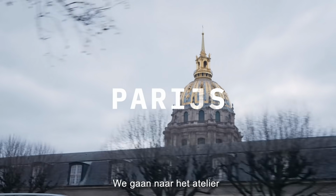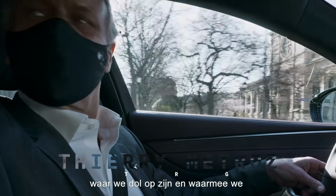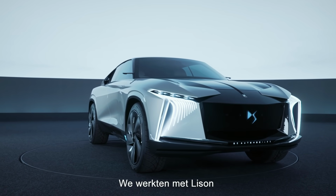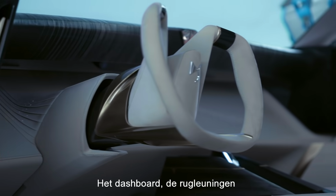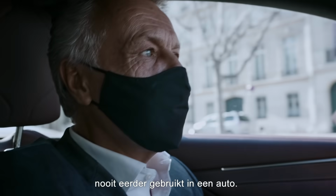We're going to the studio of Lisan de Cône, who we love and who we worked with on our latest concept car, the Aerosport Lounge. Lisan worked with us on many of the car's finishing touches. We made the dashboard and the back of the seats with her using straw marquetry, which has never been used in a car before.